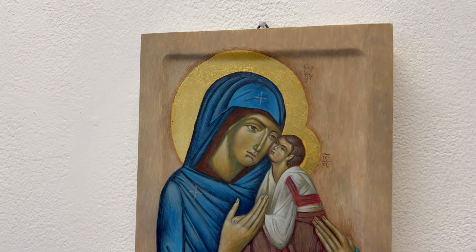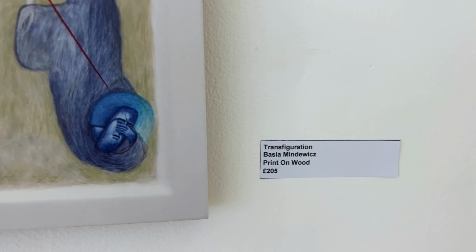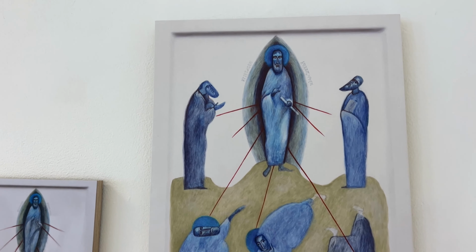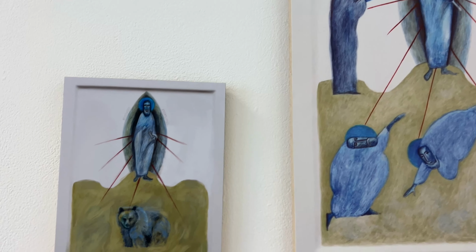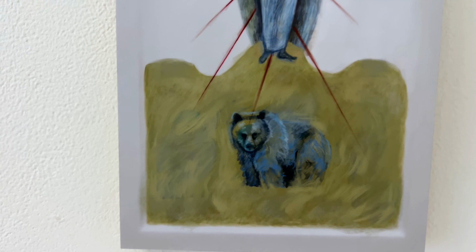Here you can see an icon that moves away a little bit from the traditional style. It keeps the traditional composition. The topic is still traditional, but the style is very contemporary. This means I was using the language of contemporary art to express something very similar. You can see this in the simplicity of the composition; the colors and shapes are much more abstract, so there is much less detail than in very traditional iconography.